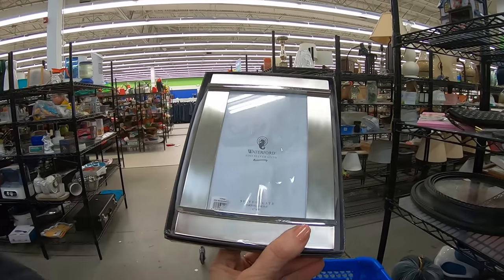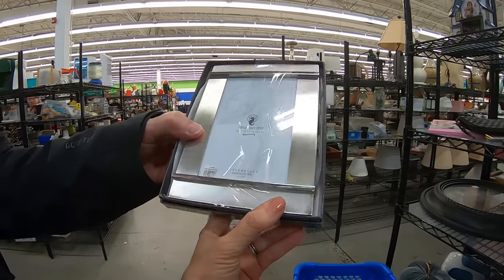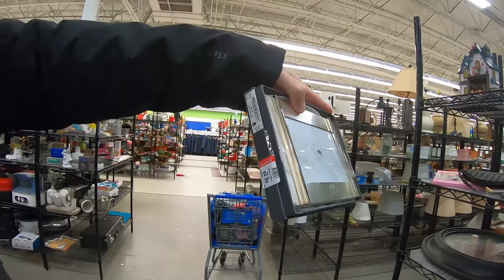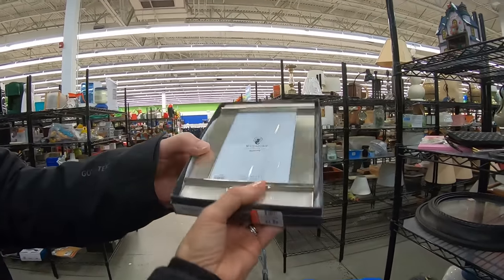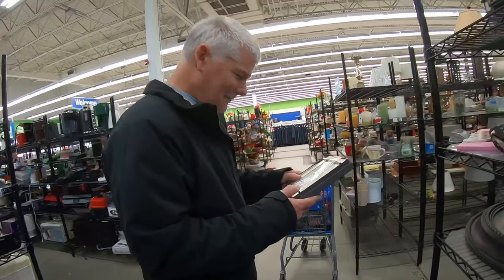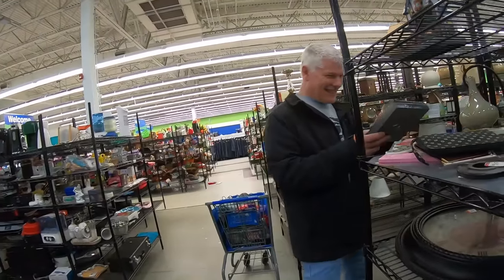Waterford, silver plate, tarnish proof. What do we think of that? How much was it originally? $45, and they want $5. Do you want it? I'd have to look it up. Oh, only if it's bad, then you'll give it to me. Is that what's happening here?